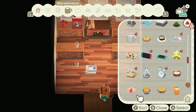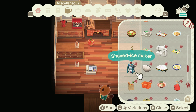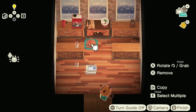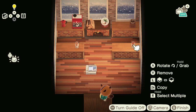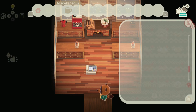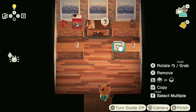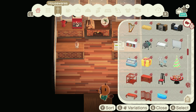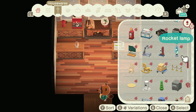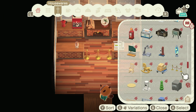And let's see, ornament table lamp. Or do I want... Do I have the... Yes, I do. Snow globe. Okay. Put up our drinks. And the cash register is actually just going to go right there. And I need the rope partition. Let's see, there you are. And leave it in the red and gold, and that's just to block that off.